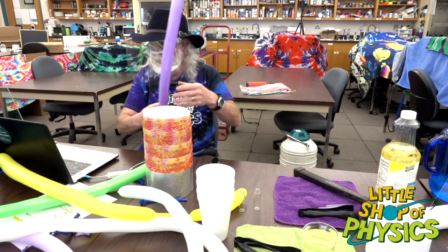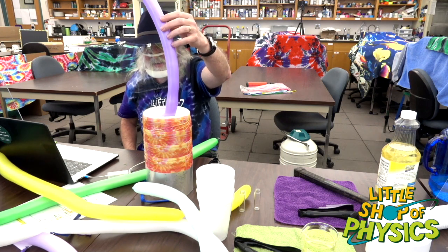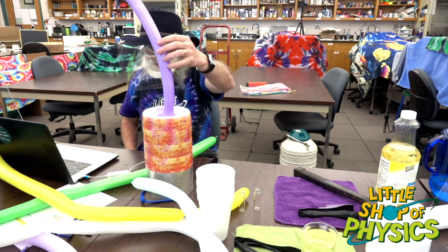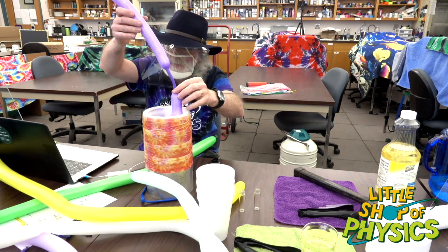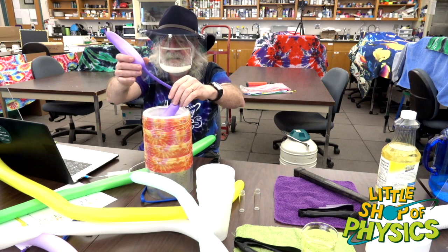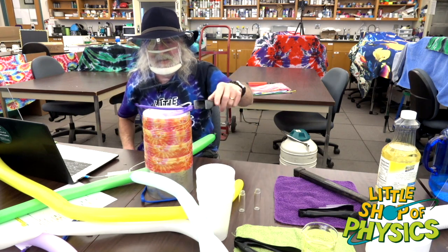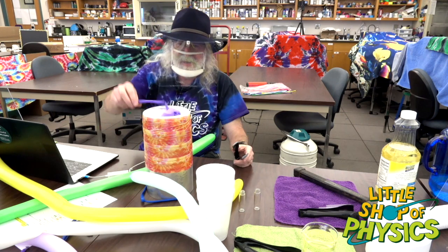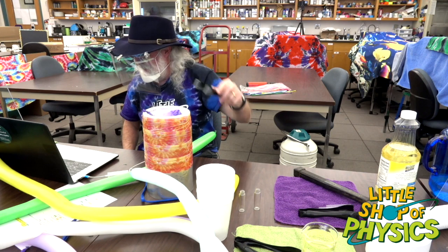If I take a balloon and I put it inside here, watch what happens to it. Here goes a balloon going into the container. And it doesn't seem like it should fit, but what's happened to the balloon is it's getting smaller. And I want somebody to tell me what you think might be inside the container that is making that magic happen. Because it doesn't look like the balloon should fit at all. But in fact, it fits handily.